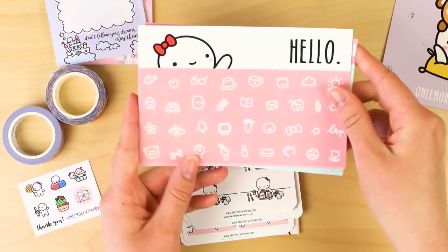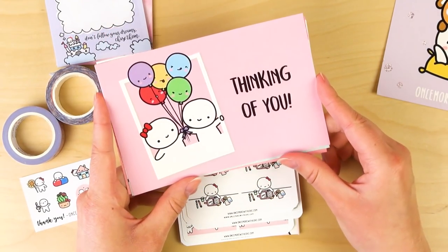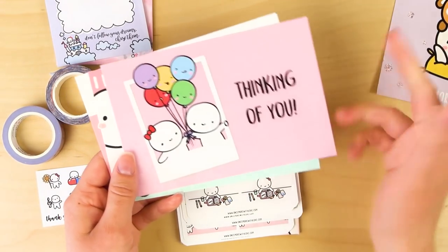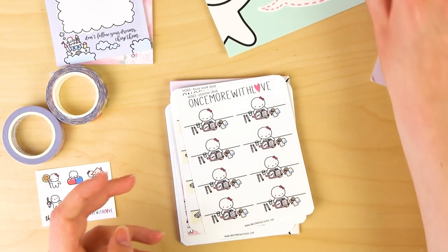But yeah, then we have this one and this one. This one, I don't know. I don't really know how I'm going to use it unless I give it to someone. Maybe I will give it to someone. I mean, I could. But I love the colors. I thought it was just so cute.